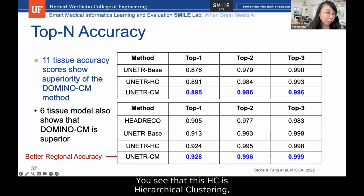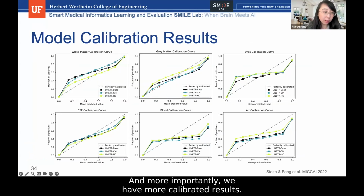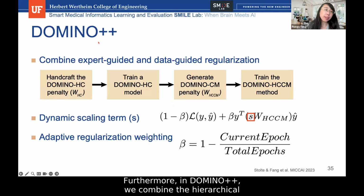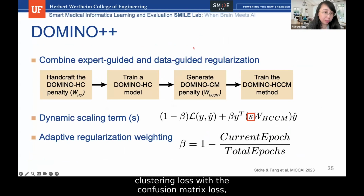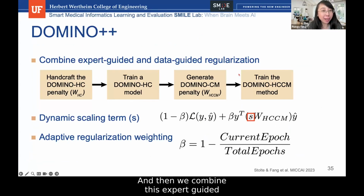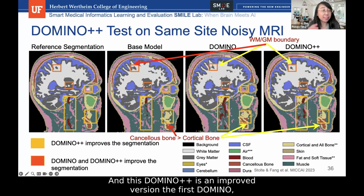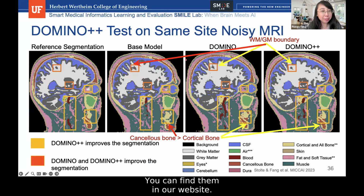You see that this HC is hierarchical clustering and CM is confusion matrix-based Domino loss, in addition to the regular loss like cross entropy loss or the Dice loss. Quantitatively, we have better regional accuracy, and visually, we can also see better boundary detection. More importantly, we have more calibrated results, which just means it's closer to the 45-degree line. Furthermore, in Domino++, we combine the hierarchical clustering loss with the confusion matrix loss, whose details can be found in our papers. It's a little bit mathematical in the original paper. Then we combine this expert-guided and data-guided regularization, and then use dynamic scaling and adaptive regularization weighting. This Domino++ is an improved version of the first Domino, and all of them are open source on GitHub. You can find them on our website.